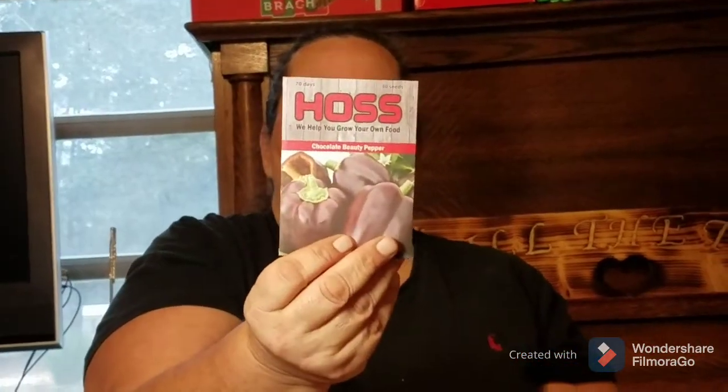This is the Sweet Dumpling Squash. These are 100 days of maturity, and I have never had them, never seen them before, but we're going to try them. I got some more Cherokee Tan tomatoes. This is the Chocolate Beauty Pepper. We're going to try these along with the green ones this year. These are 70 days to maturity.